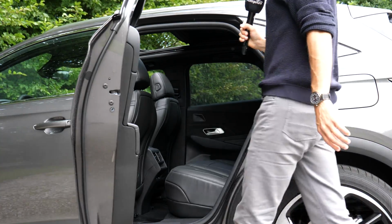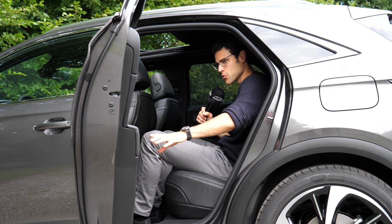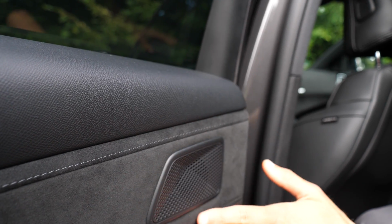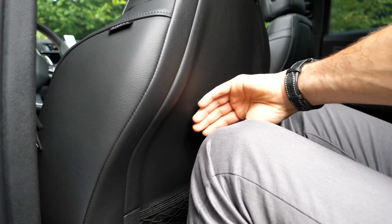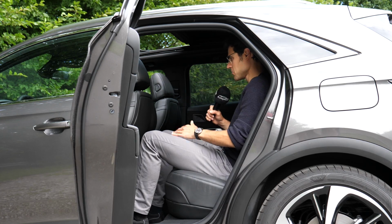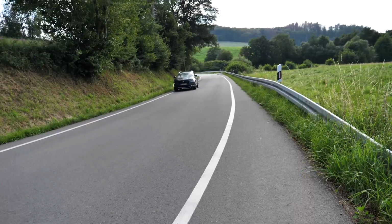Getting inside the rear of the DS7 Crossback, easy entry once again, although the doors don't open too wide. Soft touch at the top of the door here in the rear, and a lot of nice Alcantara views once more. Legroom, there's actually plenty, so pretty cool, quite spacious here. That's also an advantage if you compare it to the Peugeot 508.